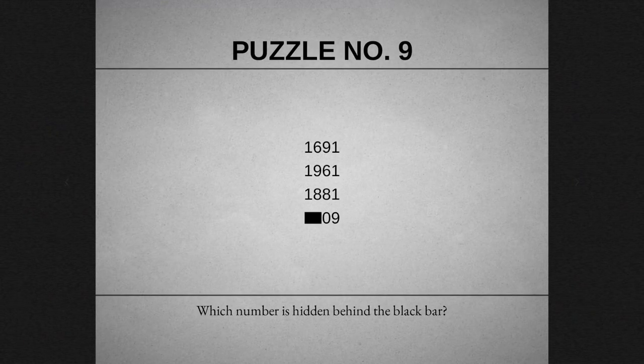Okay, puzzle number nine. I don't think you'd be able to solve this one if you did not have another clue from the game. Okay, so puzzle number nine is, which number is hidden behind the black bar? The first number is 1691. The second number is 1961. The third number is 1881.